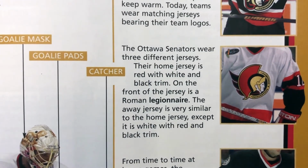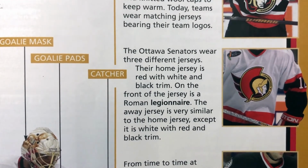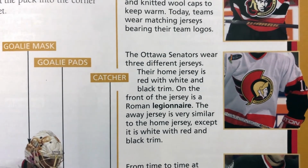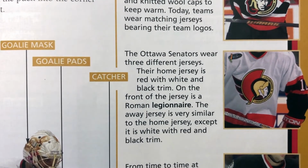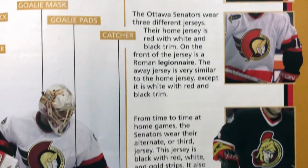Their home jersey is red with white and black trim. On the front of the jersey is a Roman legionnaire. The away jersey is very similar to the home jersey, except it is white with red and black trim.